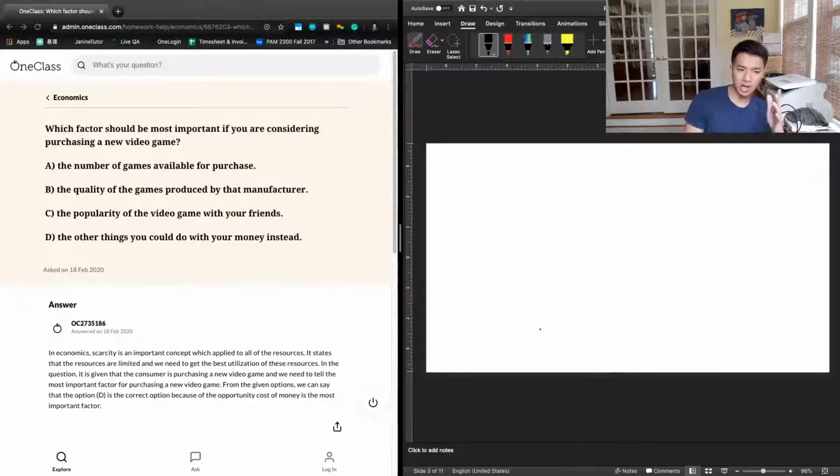And finally, D says the other things you could do with your money instead. And this is extremely important. And this is something that is really fundamental to economics, and that's why this is the right answer. Because when you're considering whether or not to purchase a game, you have to consider the opportunity cost of purchasing the game. What are you giving up when you use your money on this game instead of using this money on something else? And so that is a crucial element in comparing that marginal utility to marginal cost. And so D is going to be the right answer here.